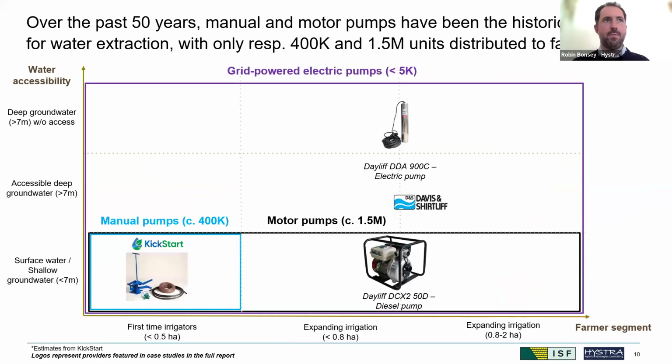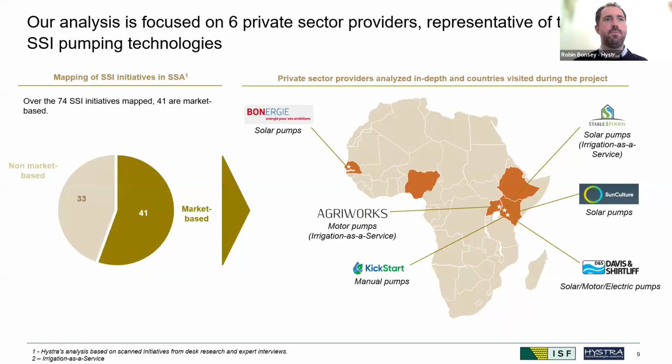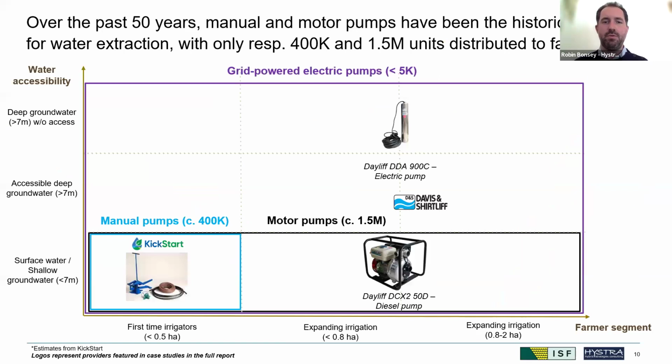So now, where do we start from in terms of what is the best baseline we see for access to SSI? Hayden mentioned the overall penetration, or rather coverage, of irrigation in sub-Saharan Africa. Now, looking at the private sector, we have mapped some of the historical technologies that have been provided to African farmers over the last decades in the chart you'll see there, which maps them on water accessibility, so the ability for the pump to cover surface to deep groundwater, and then the ability, with its power, to cover different scales of surface and different segments of farmers.